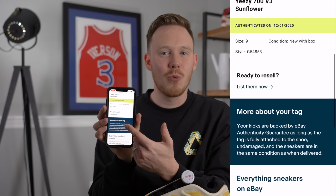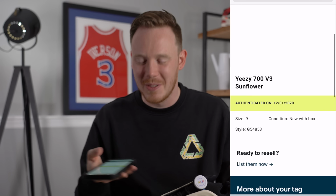You can actually list them to resell right from the app. You can sell them as soon as you get them in. Like say you get a crazy good deal, you can just flip them right there. That's pretty cool. I wonder if they have to get re-authenticated afterwards. I would assume so, right?